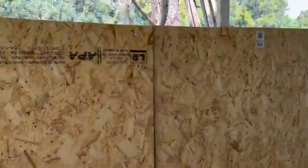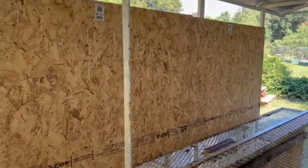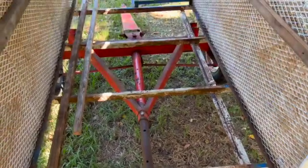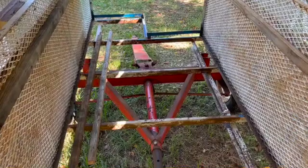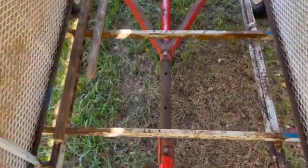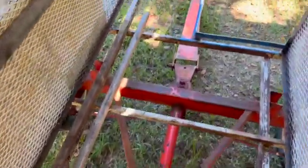So I got one more seam to do on this side, and then two seams on the other side. And then when that's done, I'm gonna put in some hardware cloth for the floor, and make sure that's good and anchored down. And then I'll put some plywood, or not plywood, I could do plywood, I guess. But some 2x10 or something down the middle.